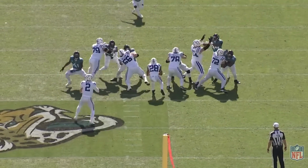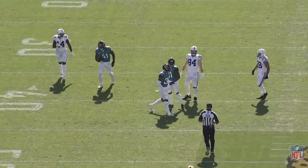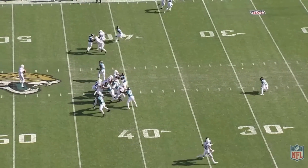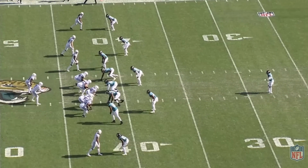Right here, first one, 3rd and 2. Little RPO gone wrong. A few different things here. This is zone read with a man beater, a little rub pick by the 3 and the 2 up top. First, I'm going to try to be as objective as I can as far as the quarterback play. What this play is, we're reading inside zone. We are reading the C-gap defender up here. If he surfs down or crashes down, we've got a man beater.